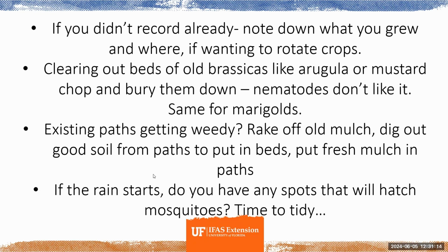And then also, if you start to see a lot of weeds in your mulched paths, you can rake off the mulch that's still good and dig out the soil. Basically the mulch has broken down to a growing medium and you have weeds growing in it. So you can dig out that decent soil, put it in your raised beds, so you don't have to purchase as much soil, and then just reapply a thicker layer of mulch. That also gives you a little bit of time, so you're not constantly having to go out and weed as often over the summer.